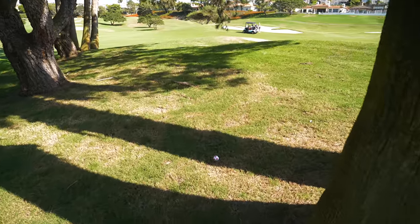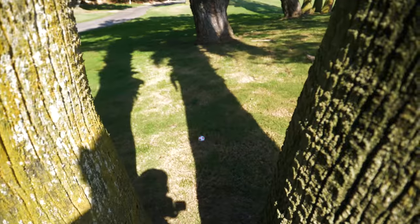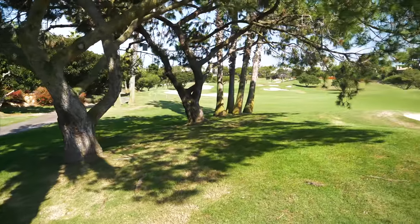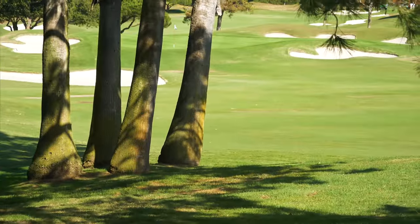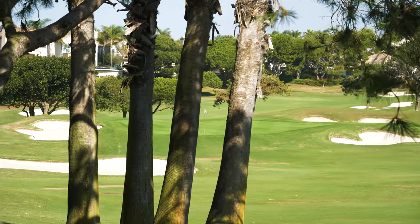Wow. All right, here's where Coach ended up. He somehow threaded the needle. And here's what he's got to work with. A lot of trees. And then I'll show you guys where the pin is. Right through those trees right there.